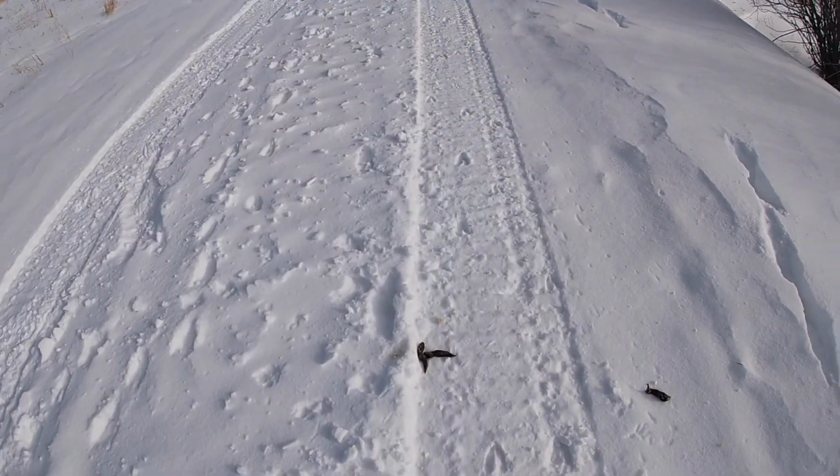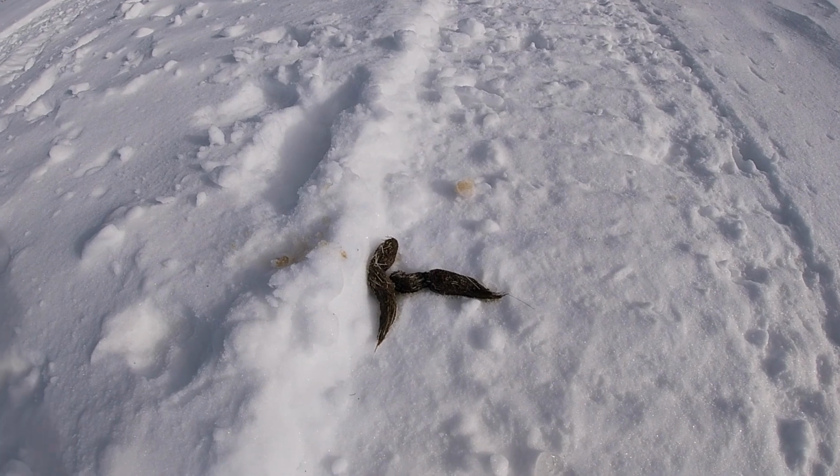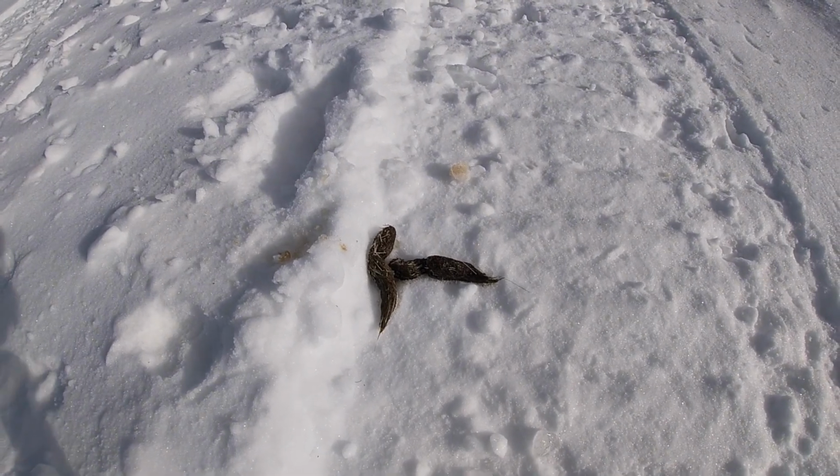And here's something that's always exciting to find. Some sort of poop. My guess is probably coyote, has a hair in it from eating something.